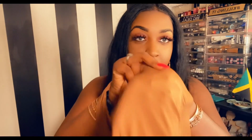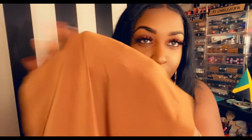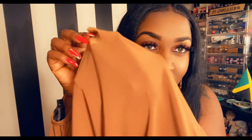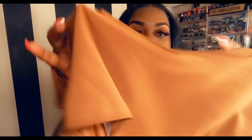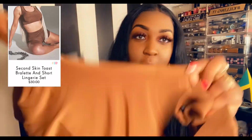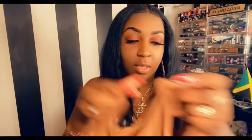Little boy shorts, and they're kind of see-through a little bit. Can you see my nails through it? Kind of, but not really. It's kind of see-through, especially once you put it on and it stretches out a little bit. And then this is just a little bra top, like a little bra crop top situation. This is a cute little loungy set. A little croppy top and some little matching shorts. So that's definitely cute. And against my skin tone, baby, yes.